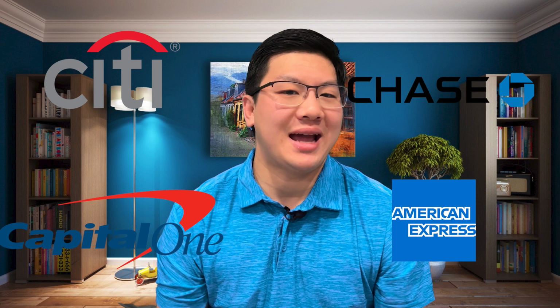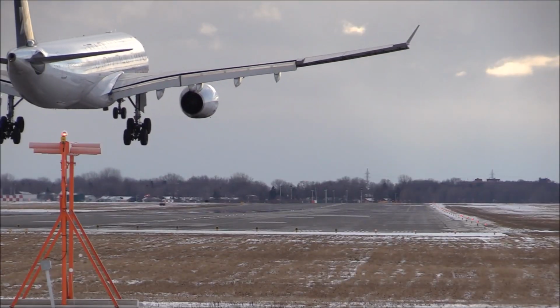Citi, Chase, Capital One, and American Express are 4 credit card issuers that have transferable points. Most of these partners are airlines. However, of the 4, only American Express and Chase have an American carrier as a transfer partner. So how is it that people are able to book American carriers like United or American Airlines on Citi and Capital One points when all of their airline transfer partners are from international airlines?